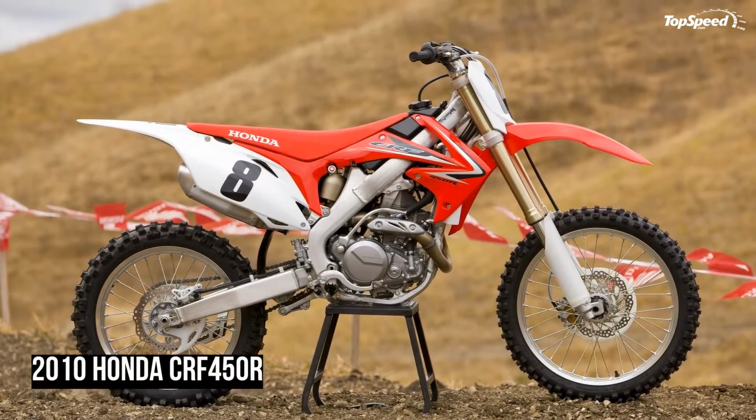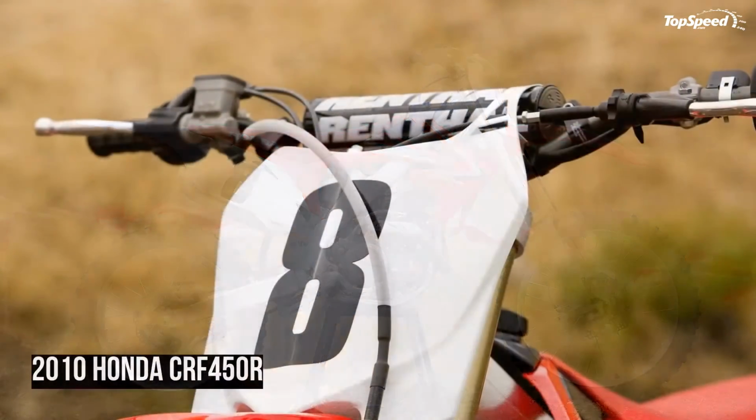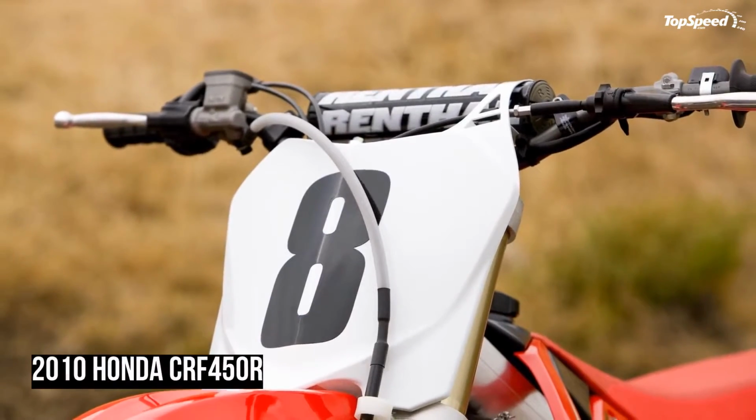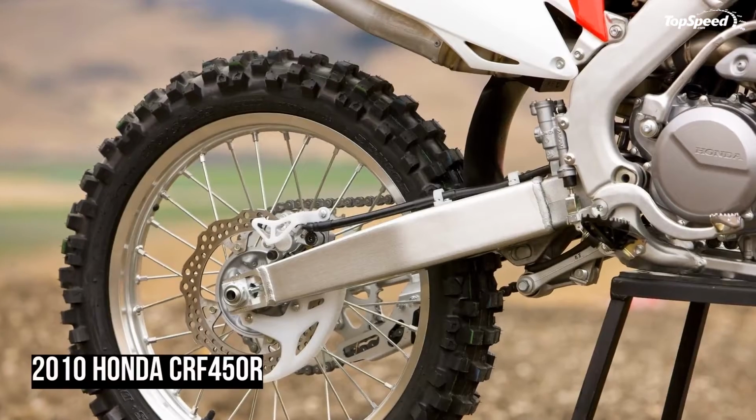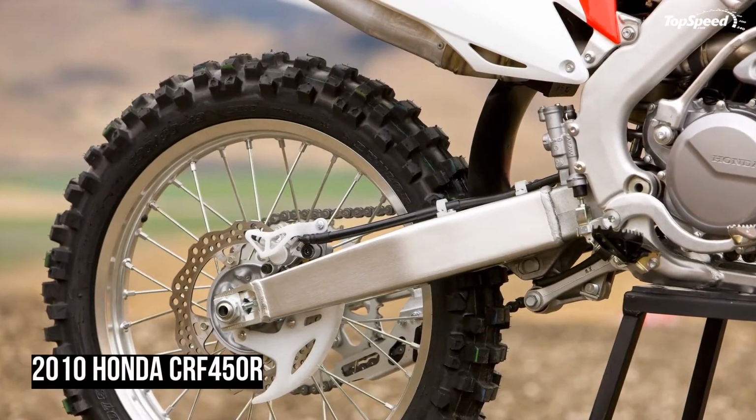Honda claims they now offer an even more powerful bike with greater handling capabilities, so let's just see how they achieved that. Introduction.